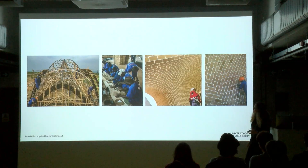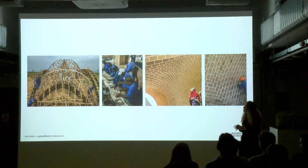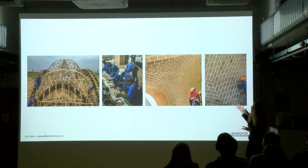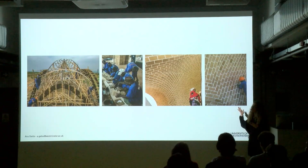So then we trained the local bricklayers on how to build vaults. They had never built anything curved before. And then I became the site architect, so I led the construction, which took 6 months and involved 100 local workers, skilled and unskilled. And you can see the end product is very beautiful, no? It was funded by Cricket Builds Hope, and it was designed to promote sports for reconciliation after the genocide. And this was totally possible because of working with the local community, and it was basically their work, they built it.